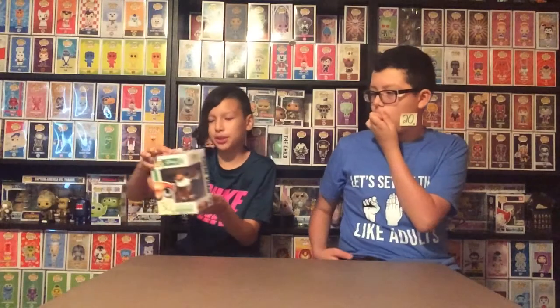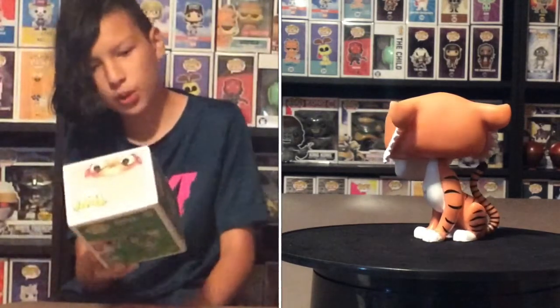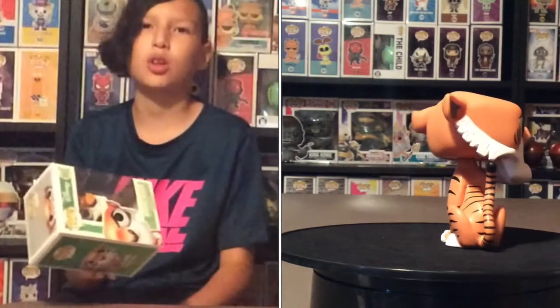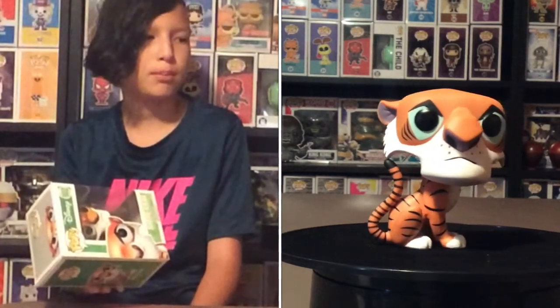So the next one we got was Shere Khan from the Jungle Book. And Shere Khan is a tiger who is trying to hunt Mowgli and kill him. So there's no man cub in the jungle anymore. So yeah, that's what Shere Khan does.